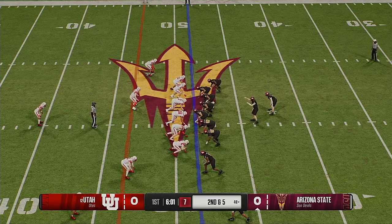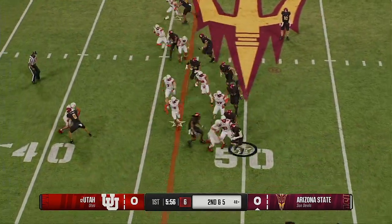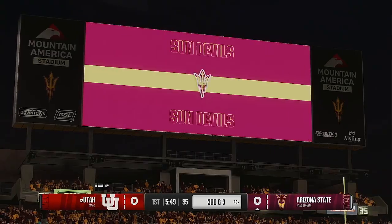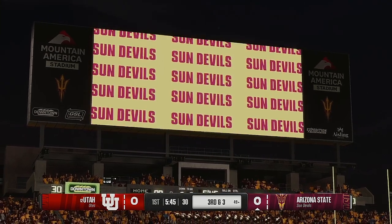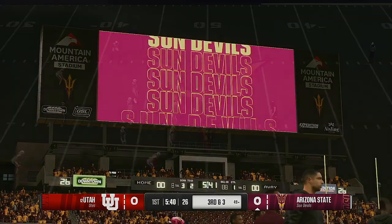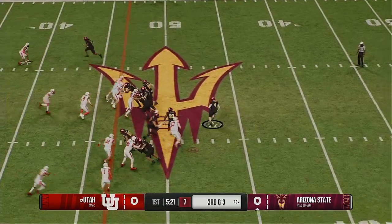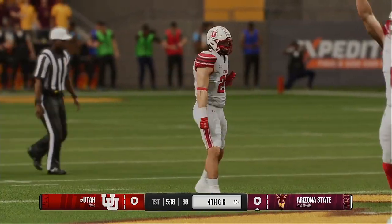Now it's second down here. Gonna run it. It's Scatabo. And the senior able to make the stop after a short gain. Important third down play coming up. Goes backwards, losing 3 yards there.